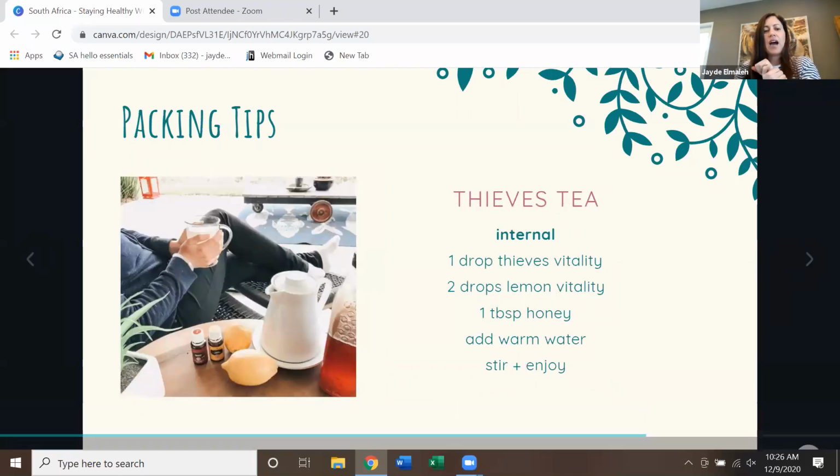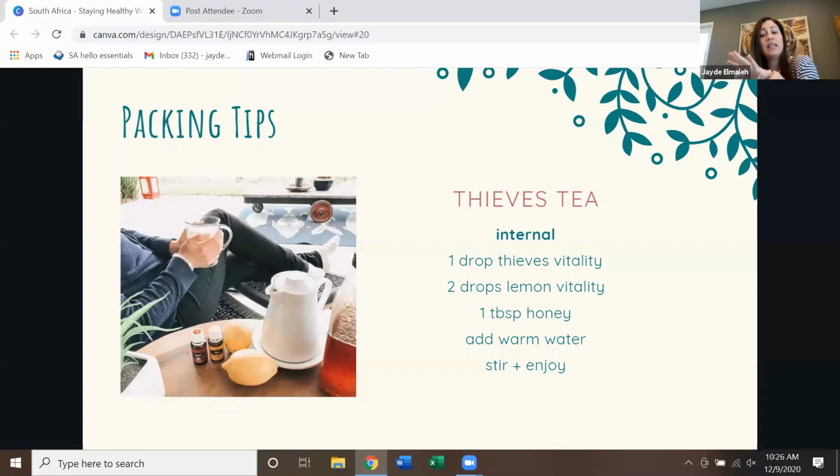Thieves tea. I always travel with Thieves and lemons so I can make Thieves tea. When we did 3 of these trips to South Africa from the United States last year, doing all the events within Young Living, I cannot tell you how many people I made Thieves tea for, because so many of us doing this trip, even corporate staff coming from Young Living, weren't feeling well from just traveling and being so busy. I was literally making Thieves tea for people, and I would also have it for myself just to keep my immunity up.